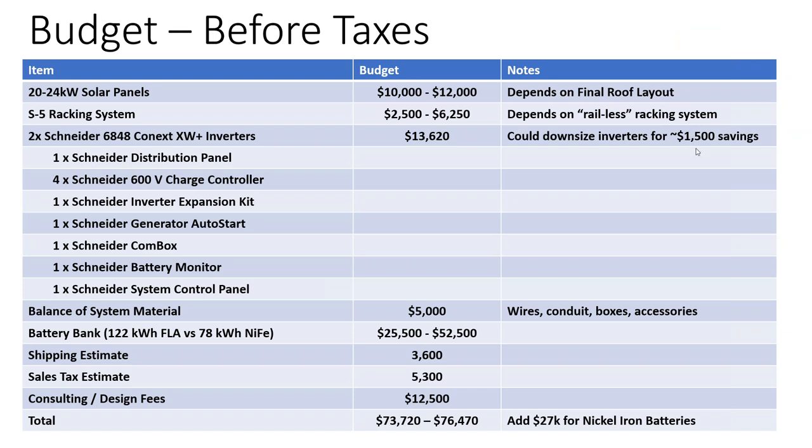Here was our budget. We bought 3 pallets of modules. Cost about $12,000. Our racking system, the inverter system, this is where I'm looking for cheaper solutions for off-grid, because by the time we bought the $1,000 specialty distribution panel, and then our charge controllers, and then all the add-on kits and accessories, the inverter system ends up costing about $1 a watt, whereas with a battery-less solar inverter, they usually cost around 30 cents per watt. And so the inverters are much more expensive.